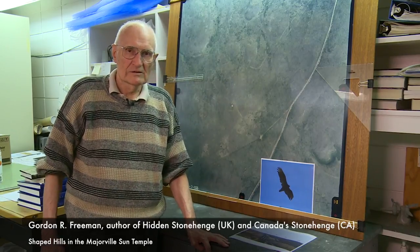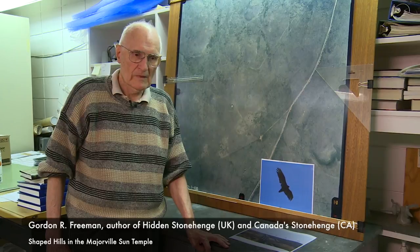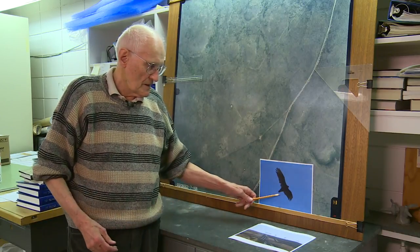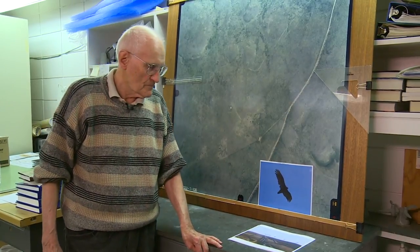The large sun temple near Majorville in Alberta has golden eagles flying over it. And this is one such magnificent bird.